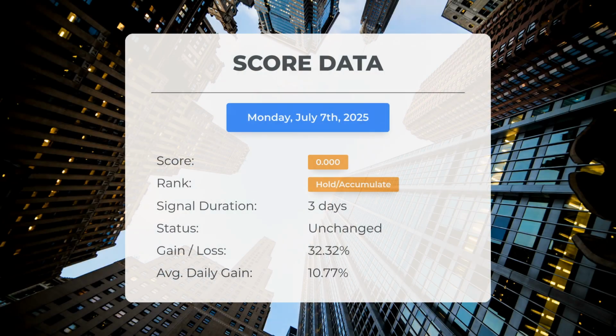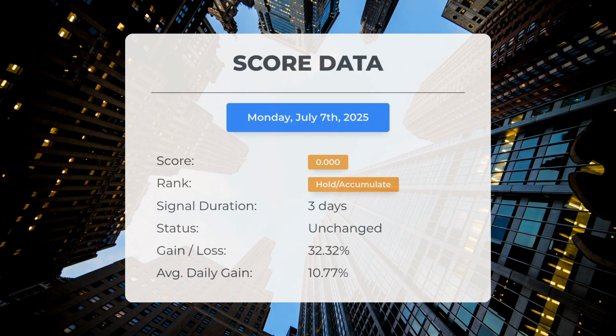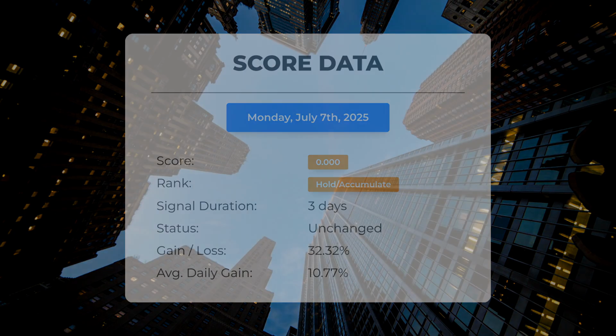Since the 2nd of July 2020, our system has ranked BitDigital as a hold or accumulate, giving it a score of 0. Let's examine the stock's performance during this time. Throughout this period, the stock has exceeded our expectations, achieving a gain of 32.32% since we initially recommended purchasing BitDigital 3 days ago. This equates to an average return of 10.77% per day since it was designated as hold or accumulate. A score of 0 signifies that our system predicts high volatility and risk for the upcoming trading day. Given the latest developments, we cannot ascertain the stock's next direction, as it has the potential to move in either direction.